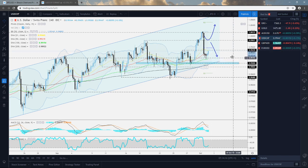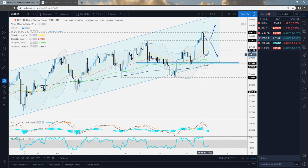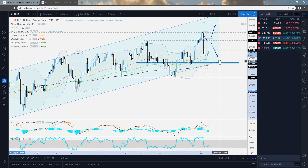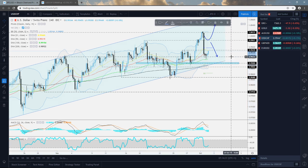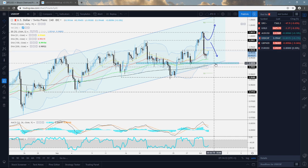We could initially aim for the 0.9948 zone, which we managed to reach and easily managed to break, and the pair continued to travel lower. And still, for us, the same target remains here near the 0.99 zone. That's basically this could be that breakout point where we could see the pair drifting further down in the near term.